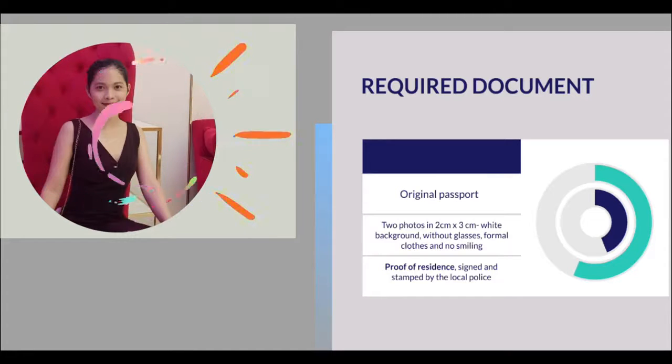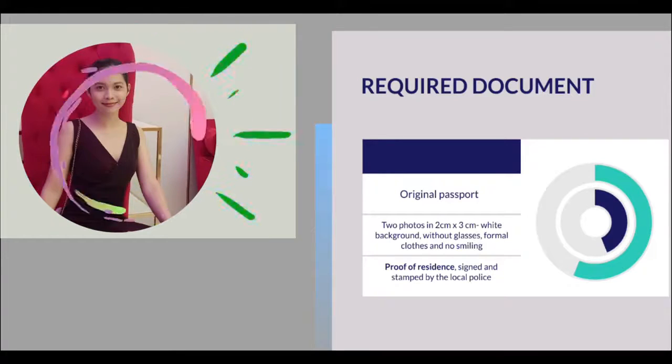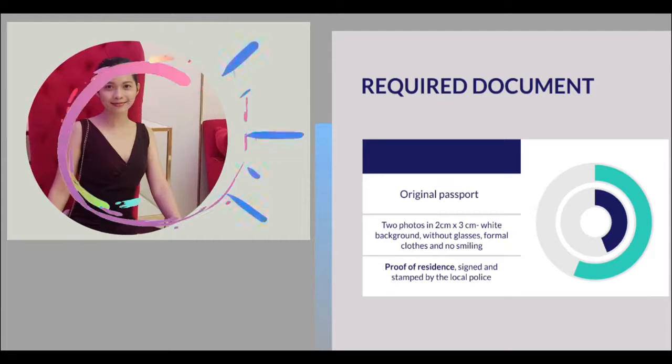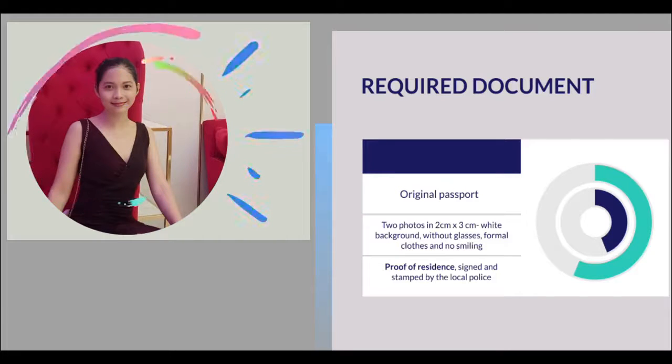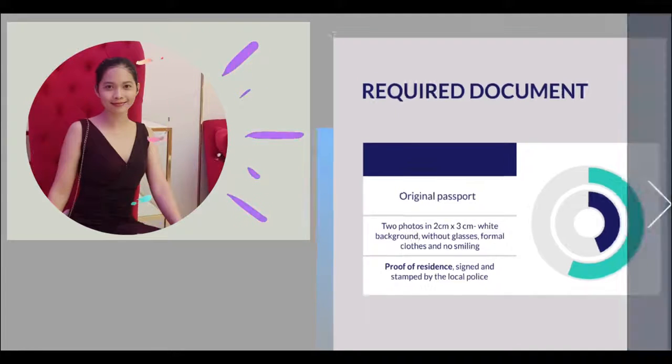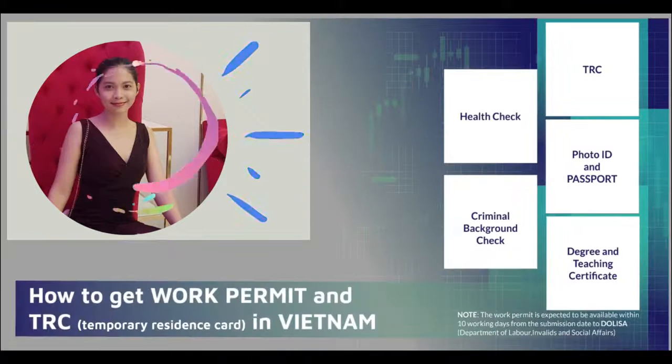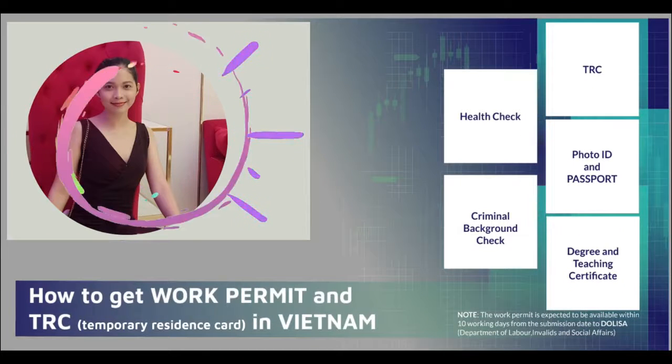You need to submit these documents to your company, and your company will submit them to the proper authority. Just wait for 10 working days for them to finish processing your TRC. If you prefer to get a working visa aside from the TRC, it's also okay. Alright, so that's all for the work permit and TRC application.